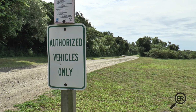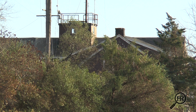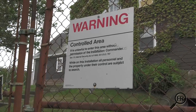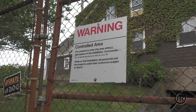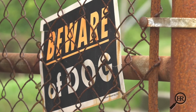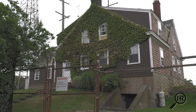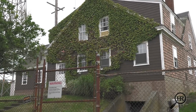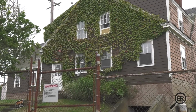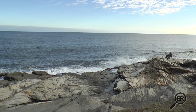The authorized vehicles only sign is the first indication that this museum, in a state-owned building, is not open to the public. Just beyond, 2 more warning signs are attached to a 6-foot-high chain-link fence, making it clear that visitors are not welcome. Behind that fence is the Fort Burnside Communication and Coastal Defense Museum, built in 1942 by the U.S. Navy as a lookout station to keep an eye on military shipping traffic along the Rhode Island coast during World War II.